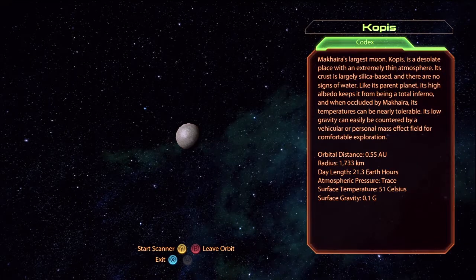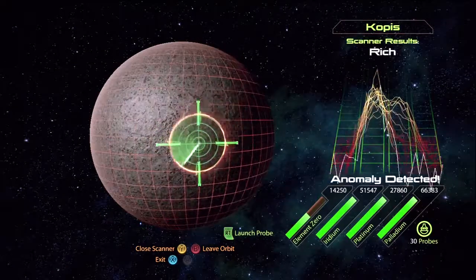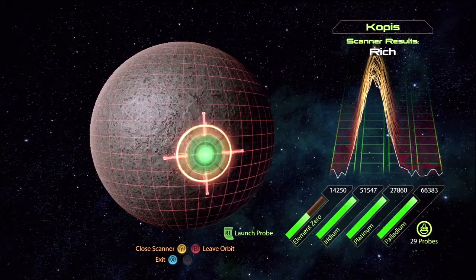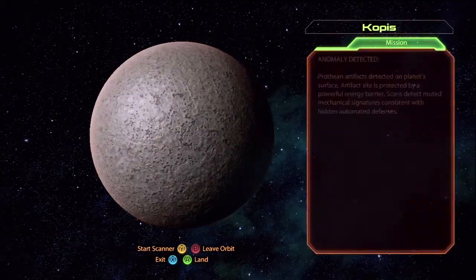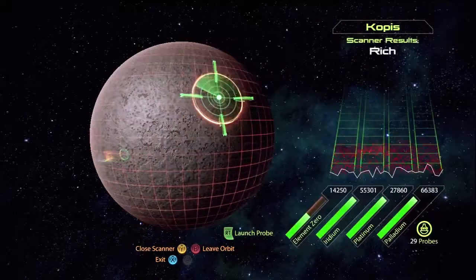Maharia? Ooh. I'm not meaning to do that K thing, it's just that KH kind of goes in naturally for me. Its temperatures can nearly be tolerable. Its low gravity can easily be countered by a vehicular or personal Mass Effect field for comfortable exploration. Oh yeah, 0.1 Gs. That's like half what the gravity is on the moon. That's brilliant. Oh my god. A lot of iridium here by the looks of it. I'm going to scan as ever and then we'll land. Oh, I actually got the anomaly on the first hit by accident. Wasn't even looking for it. Well, let's scan it anyway.